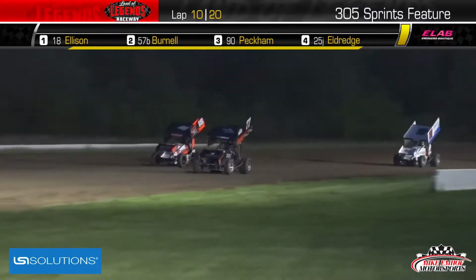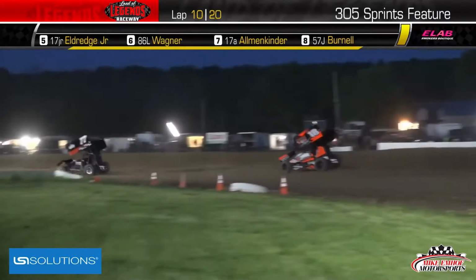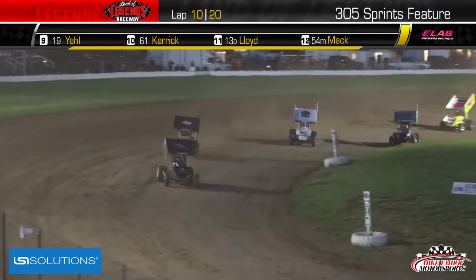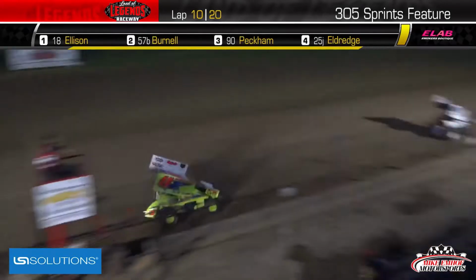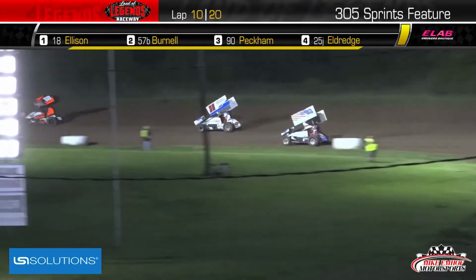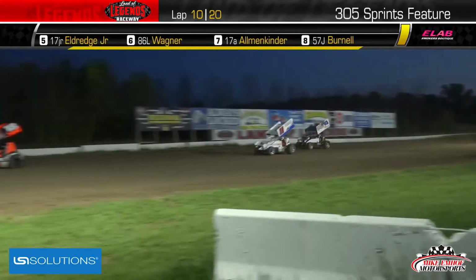Richie Yon and crew, great job during intermission. What a great track we've got here for the features tonight. Top, middle, and bottom, all being worked by the sprint cars right now. Wow, Bobby Parrow almost clipped that tire coming off of four. Oh, that was a cheek clinching moment right there.